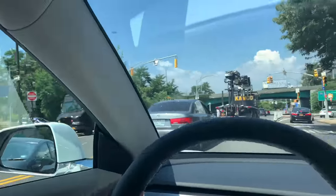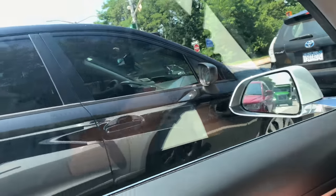All right, let me get out of this lane. Sorry. Okay, come on, Subaru. Go ahead, go ahead. I'm not in a rush.